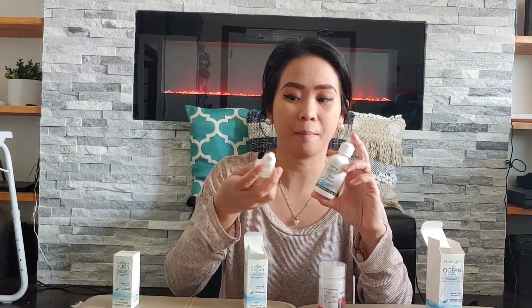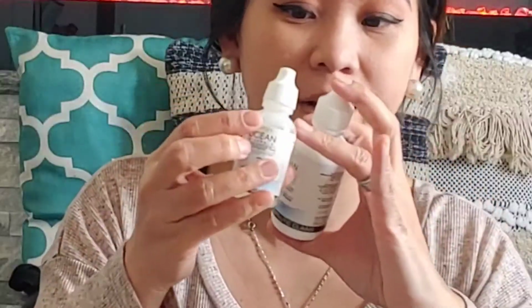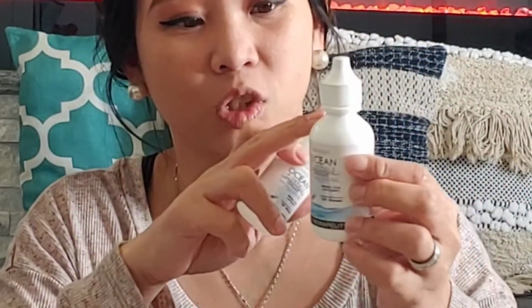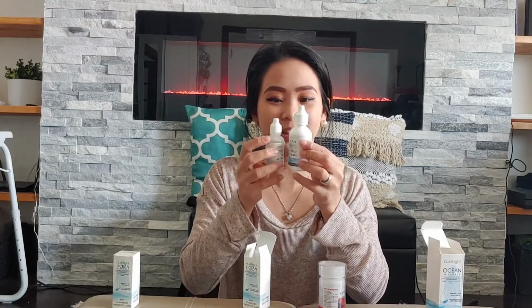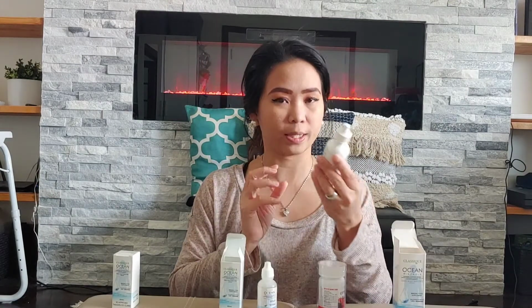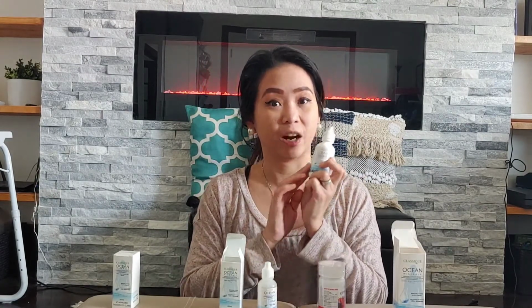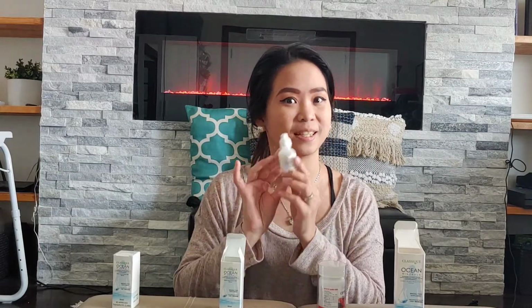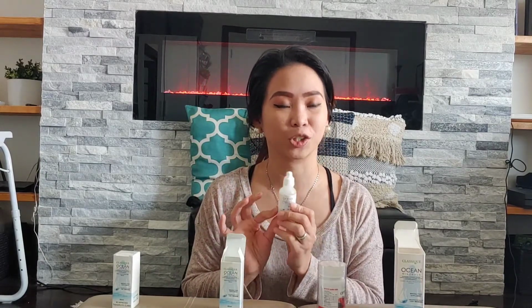The 30 ml has a transparent bottle, while the 60 ml is just pure white. But look at that, it's so cute. This one will be here in our house, and this one will be in my purse, just in case, because this is actually our first aid, kind of like all in one.